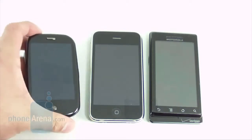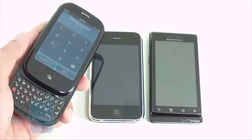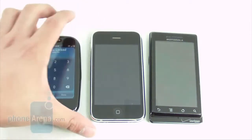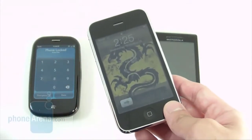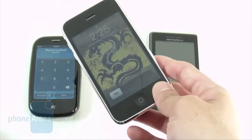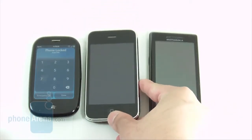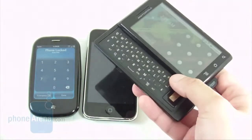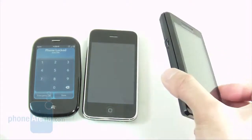First one we'll have to show you is, of course, the Palm Pre for Sprint, which with its WebOS platform takes a new spin on the multitasking experience. The Apple iPhone 3GS for AT&T was released shortly right after the Palm Pre, and of course its media-centric capabilities still stand out among the top leaders out there. And finally, we have the Motorola DROID, which was released not too long ago. It definitely gave Android the mainstream power that it needs to get out there.